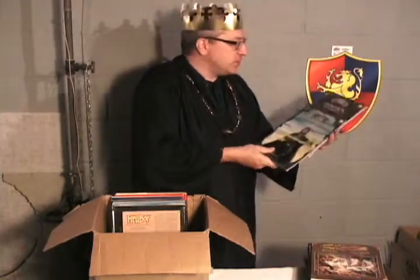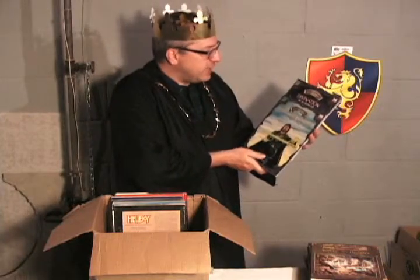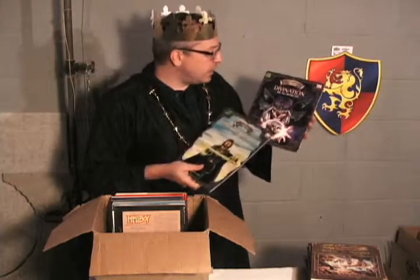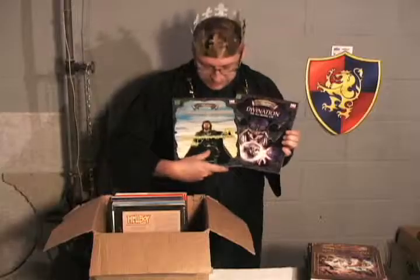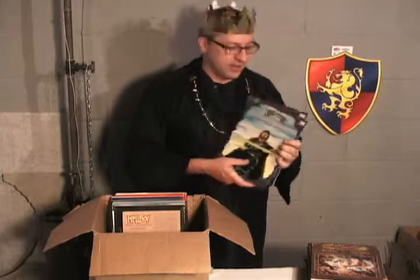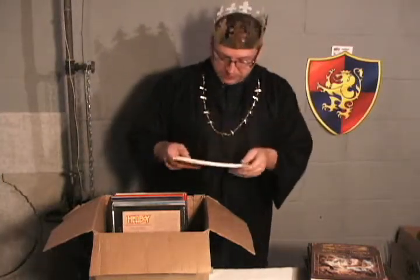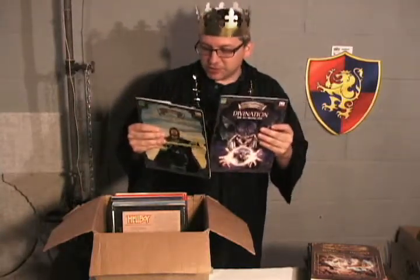Up next is a 2-book set from the Encyclopedia Arcane. You get Magic Item Creation, Forging Legendary Power, and you get Divination, the All-Seeing Eye. So you get to forge magical objects, and then you get a hold of the All-Seeing Eye, and you're good to go with this D20 system game books from Mongoose Publishing.